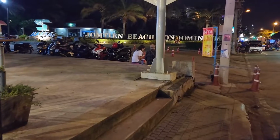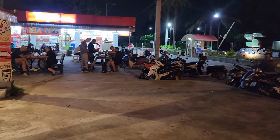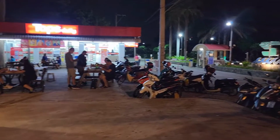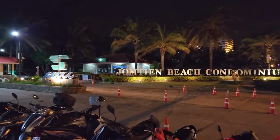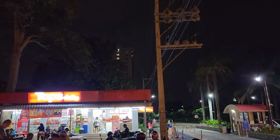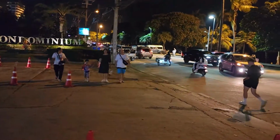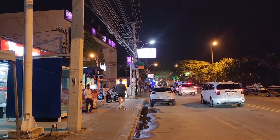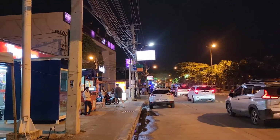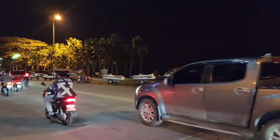Yeah, Tops Daily. I was going to say, I think it's the smaller Tops. It is kind of 7-Eleven size. And the Jomtien Beach condo, which I assume is that building tucked away back there, just 200 feet from the beach. Approaching Soi 11, another Tops Daily Market, and Tribe down the way, which I'm assuming is a bar.